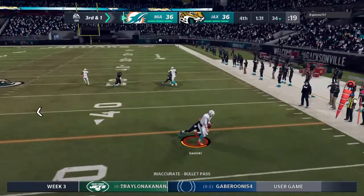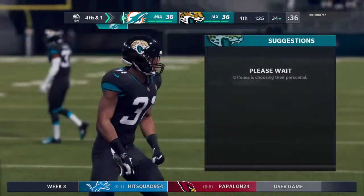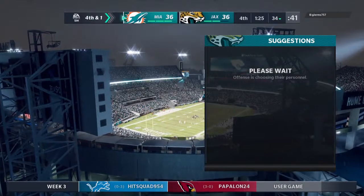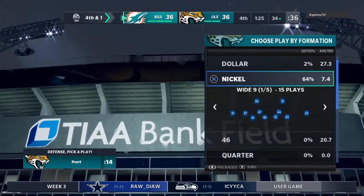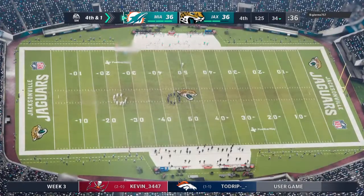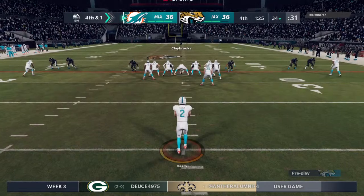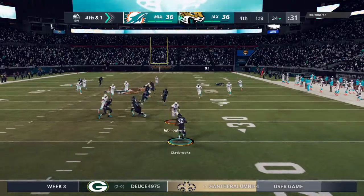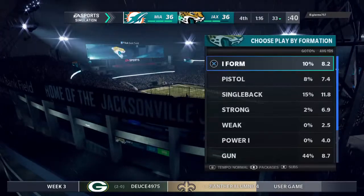1. Now Tagovailoa. That's complete to his tight end, Mike Gesicki. The completion there winds up a wash, and it'll bring up fourth down. The Jaguars going to go ahead and use their first timeout as it comes with 1:25 left to go in the contest. Here's Matt Haack now as he's on to punt for Miami. So a change of possession here on the punt.